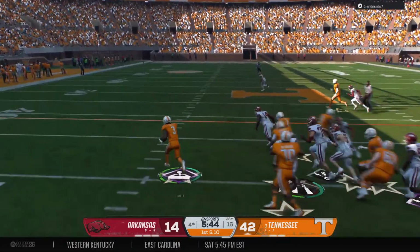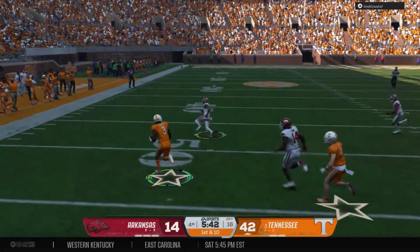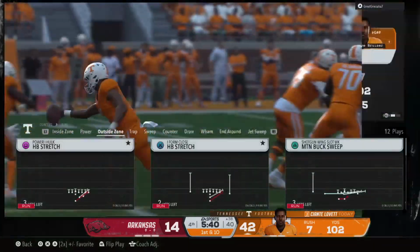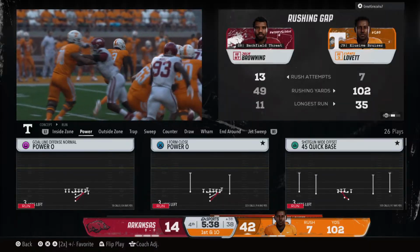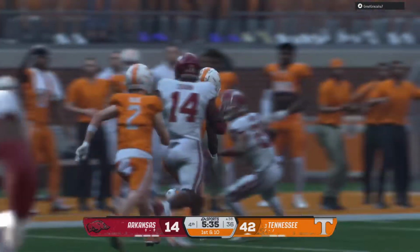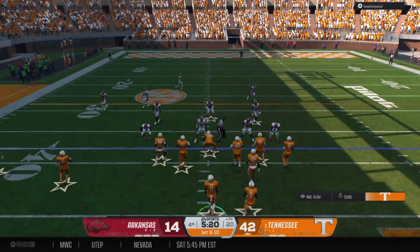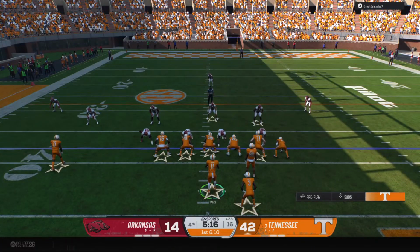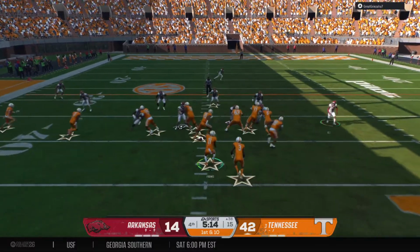To the ground. He's got it again. Turning it on. They finally get to him. But what a play there to pick up the first down. With that, he's got 101 yards on the ground, and he's been terrific all season, ranking in the top 10 in rushing. The Volunteers have it with a 1st and 10.